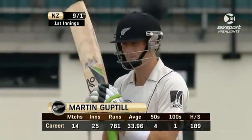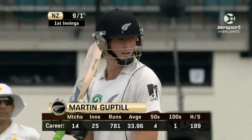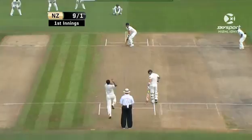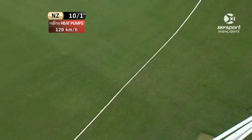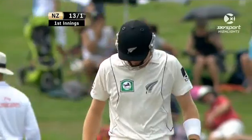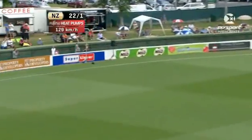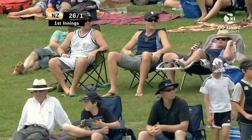Early success for Pakistan sees Martin Guptill in, replacing Tim McIntosh. Average of close to 34. Oh, nice shot. Beautiful from Guptill. Down the onside, everything in the right place, and off to the boundary it goes. Lovely shot. Dropped it short. McCullum said thanks very much, and away it goes, and that's a far more convincing shot.